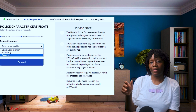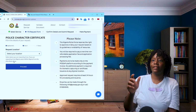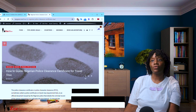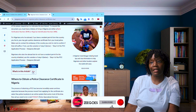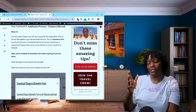When you click on diaspora, you'll see a pop-up which will ask you to click on if you are male or female. Then that's it. You need to click on either one and then download that form. On my website also, I have a link to either form for anyone who wants that ahead of time, because it is important to have that form filled out before you go on to the next process, and I'll explain why.